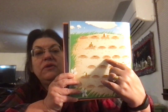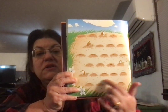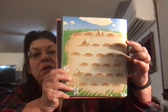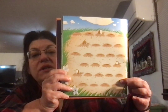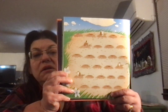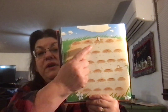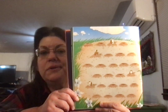This one has 1, 2, 3, 4, 5. This one has 4. This one has 5. This one has 4. So 2 groups of 5 is 10. And 1, 2, 3, 4, 4s. 4 plus 4 is 8, and 4 plus 4 is 8, and 8 plus 8 is 16, and 16 plus 10 is 26, and then we have 1, 2, 3, 4 that are not empty, and 26 minus 4 is 22. Empty burrows.